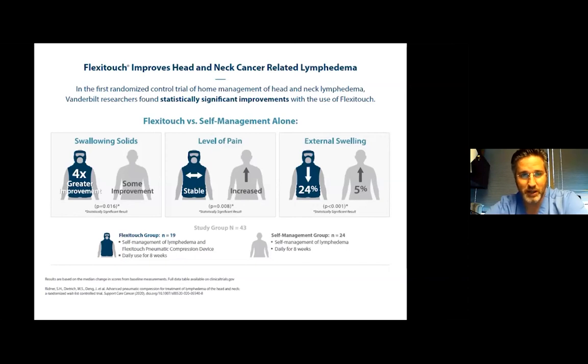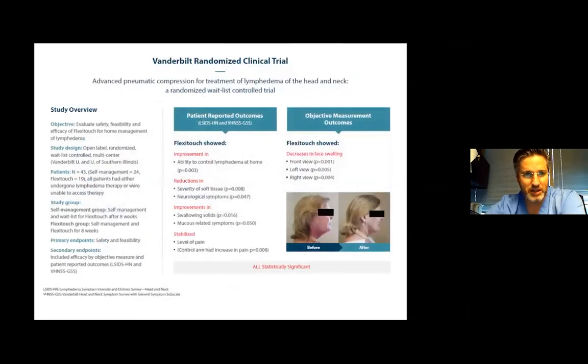It really improves swallowing. And folks who do MLD well know this as well. Good lymphedema therapists will tell you that after a session of lymphedema therapy, their patients swallow better. There's a big difference in that. We also know that pain is improved, and the external swelling, which again is important, but is really a proxy symptom for the real serious lymphedema internally, is also markedly improved. And this is probably the 3rd or 4th paper to demonstrate this.